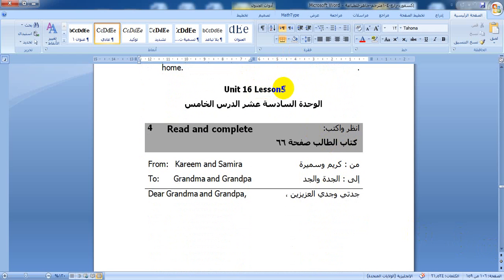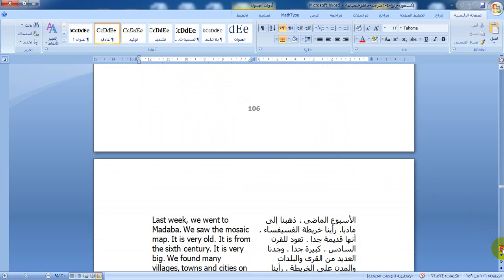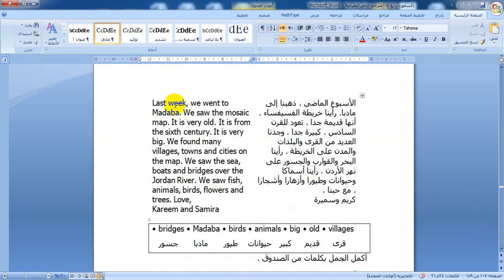Unit 16, Lesson 5. Read and complete. From Kareem and Samira to Grandma and Grandpa. Dear Grandma and Grandpa, last week we went to Madaba. We saw the mosaic map. It is very old. It is from the 6th century. It is very big. We found many villages, towns and cities on the map. We saw the sea, boats and bridges over the Jordan River. We saw fish, animals, birds, flowers and trees. Love, Kareem and Samira.